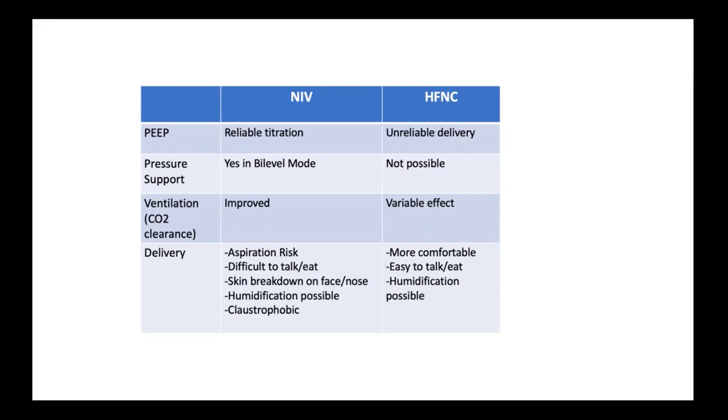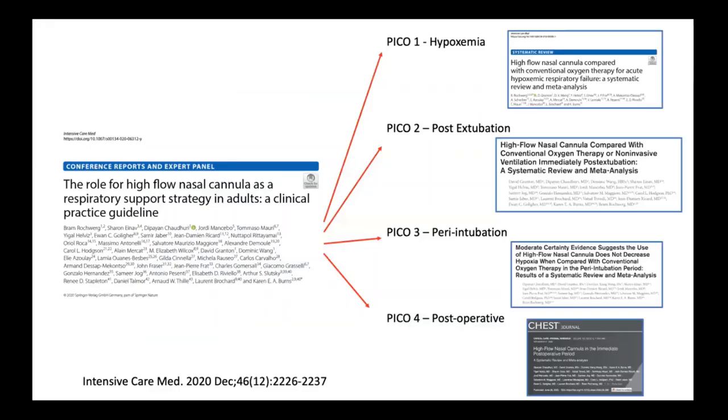No doubt the biggest benefit of high flow compared to non-invasive positive pressure ventilation is the fact that it is much more comfortable as compared to any of the interfaces used for BiPAP. It's easier to talk and eat, and because of this, as I said, it's much better tolerated by patients as compared to non-invasive positive pressure.